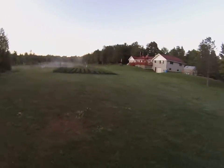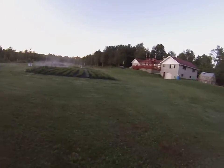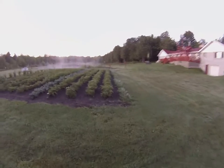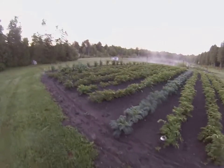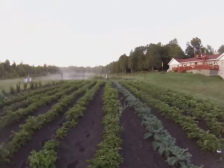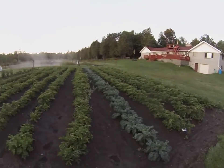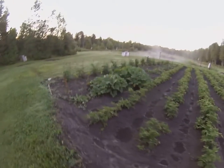This is the garden. There are 4 rows of potatoes here, nicely tilled. I know, I did it myself. 1, 2, 3, 4. Then I have kale and onions. And then more potatoes with the occasional thing sticking up. Those are radishes from last year. I didn't have the heart to pull them. 4 rows there, then you got that, then you got 1, 2, 3, 4, 5, 6 rows, so a total of 10 rows of potatoes.